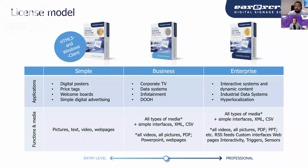How about, can you do a demo for us on it so we can see what it's like? I see that you have, as you said, the simple, business, and enterprise. I'm assuming the enterprise is running an entire organization both internally and externally. Correct. It's also got something to do with the pricing and the licensing model, of course. But the enterprise signage would be the software package that gives you everything. So you can actually do everything that easescreen offers in terms of features and functionality with that.